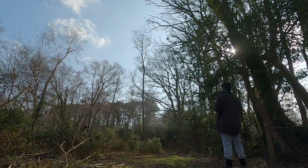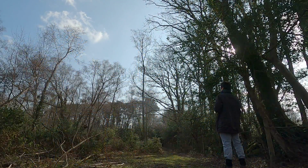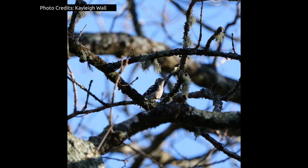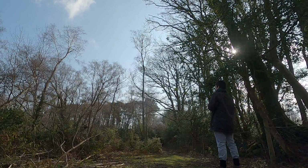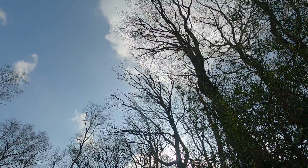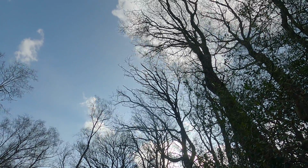Last year, at this same place, we got some photos too. Almost certainly the same bird I'm watching today. The GoPro doesn't do this justice, but those were some of the best views of these woodpeckers I've ever had. A pair of them drumming, calling, chasing each other around. It looks like there could be some baby woodpeckers on the way. Fingers crossed.